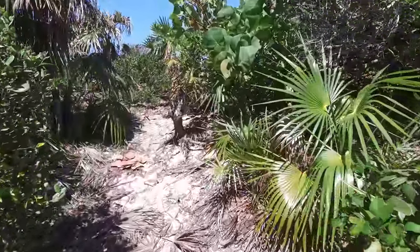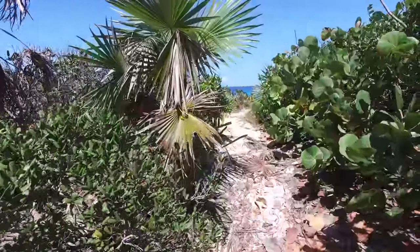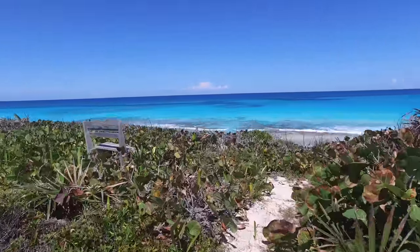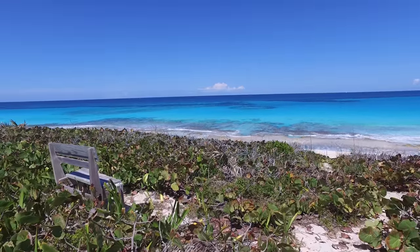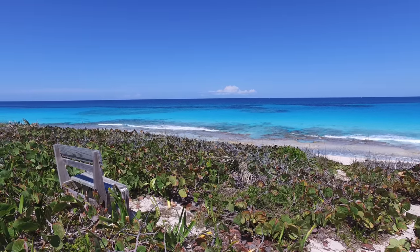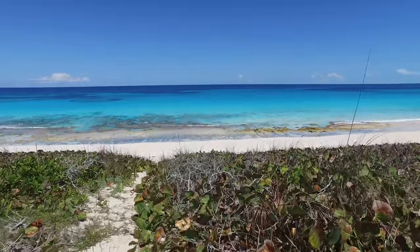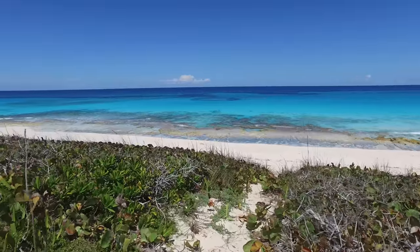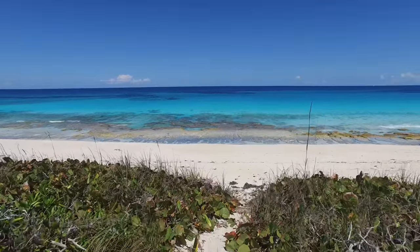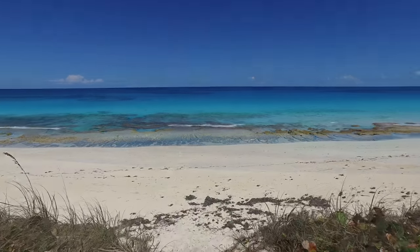And we're coming up the beach berm now. And how about that for a nice, peaceful spot to kick your feet up? Yeah, probably. May have slipped and slid a little bit. Made it down to the beach here.